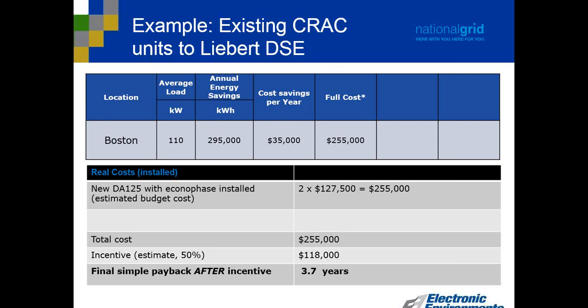It is a project we looked at for one of our customers. They had existing traditional computer and air conditioning units that did not have any type of economizer operation. There's a new unit from Liebert called the DSE unit that provides economizer cooling, that's cooling without the compressors operating in the winter, without bringing in outside air. The project cost was going to come in just over $250,000. We would be offering an incentive of about $118,000 for that project.